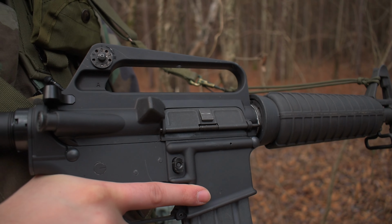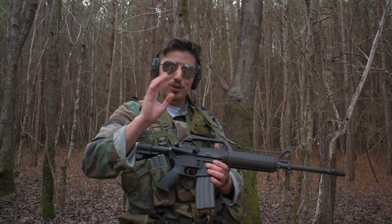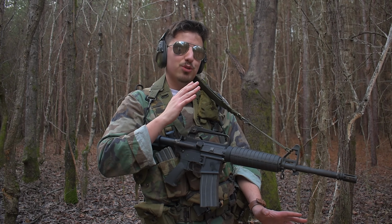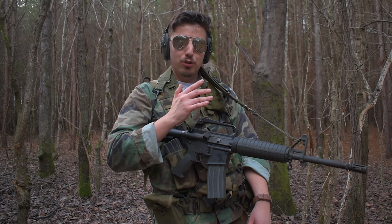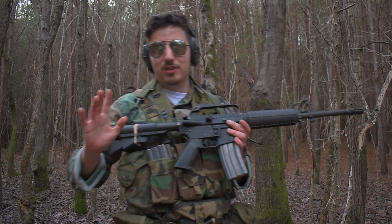I got a Luth AR upper. Got this off a guy off of Reddit, which, we know Reddit's kind of a cesspool, but it has its uses for sure. You can buy that old school Colt stuff, which I have one, but you're probably gonna pay a pretty penny for it. So Luth has been killing it as far as their parts go.